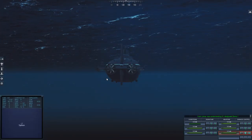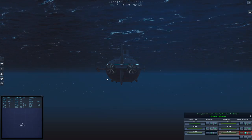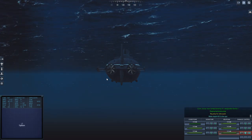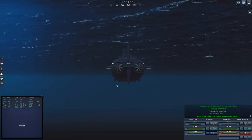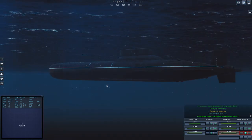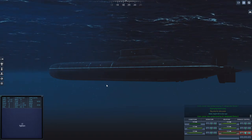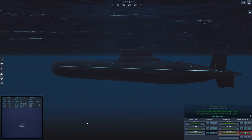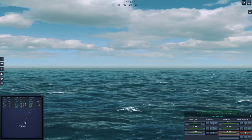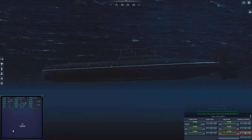Con, sonar, new contact bearing. Deploy the towed array. Aye aye. Rig ship for ultra quiet. Broaching, nice. Really nice. Con, sonar, new contact. Dive at 60. Beautiful.